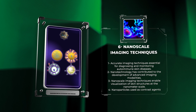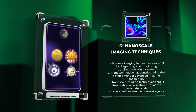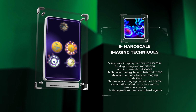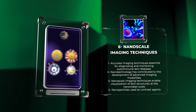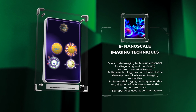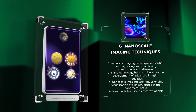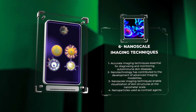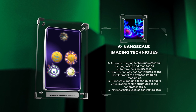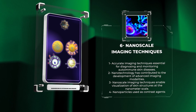disease manifestations. Nanoscale imaging techniques, such as atomic force microscopy and scanning electron microscopy, allow visualization of skin structures and features at the nanometer scale. These techniques enable the detection of subtle changes in cellular morphology, matrix organization, or immune cell infiltration, providing valuable insights into disease progression and response to therapy. Nanoparticles can also be used as contrast agents in imaging modalities like magnetic resonance imaging, MRI, or optical imaging, improving the sensitivity and specificity of disease detection.